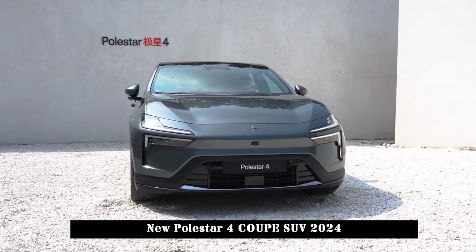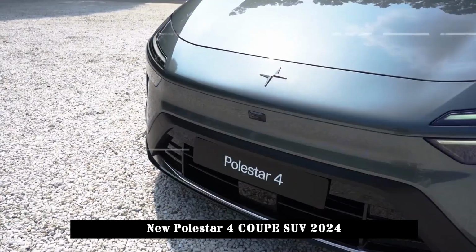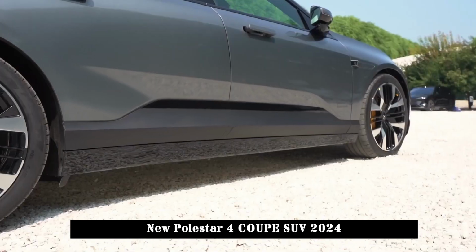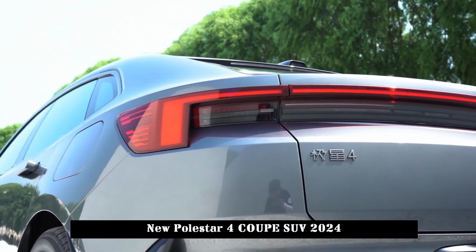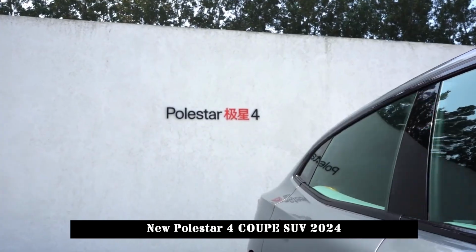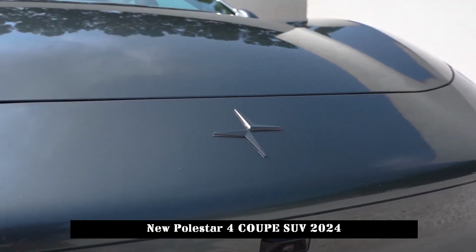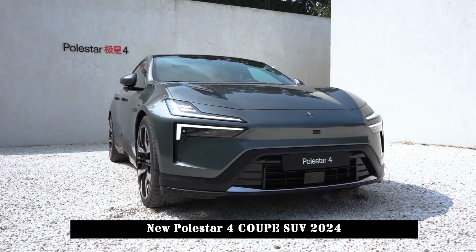Polestar 4. The new car will be a pure electric high-performance coupe SUV built on the wide platform. It can reach 0 to 100 km per hour in 3.8 seconds, and its cruising range can exceed 700 km. In terms of appearance, Polestar 4 highly restores the Precept concept car.